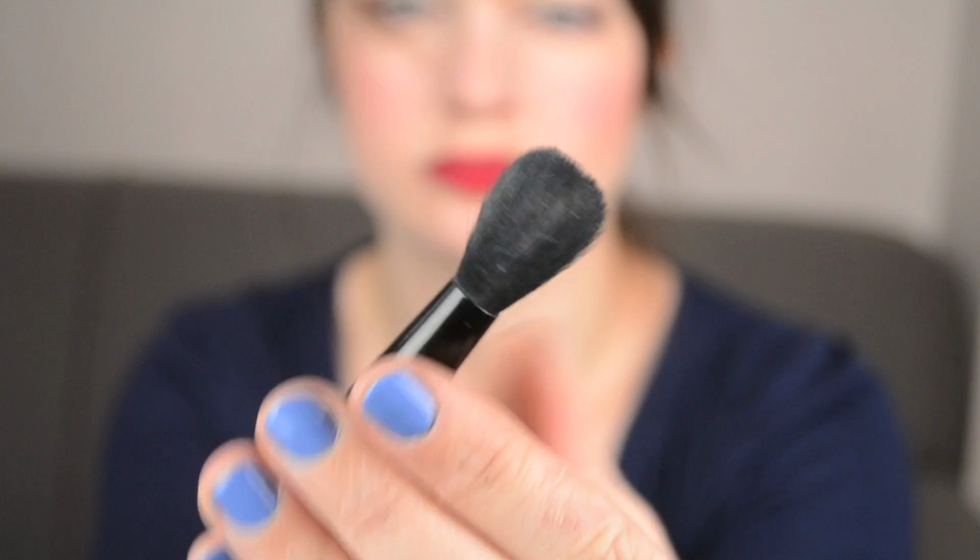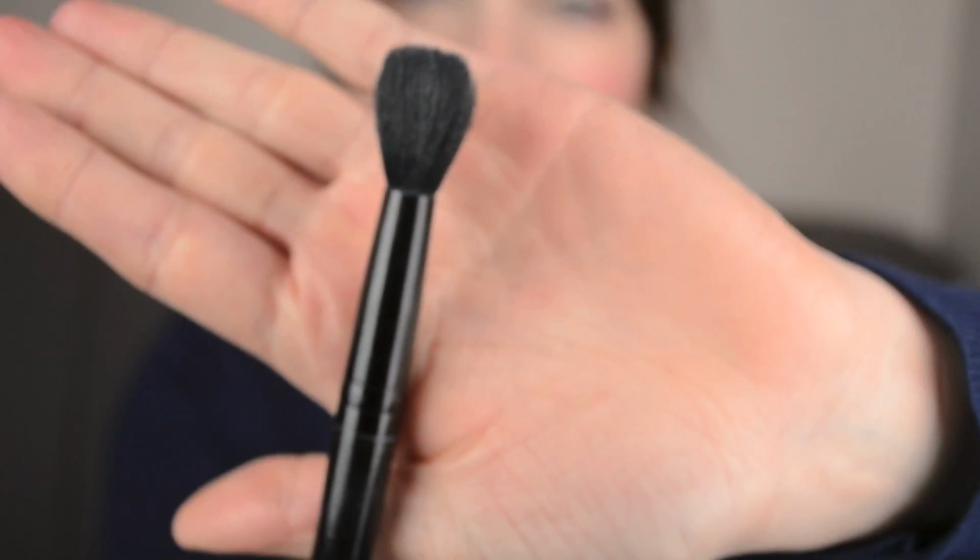Number 9 is another Illamasqua product, and this is a brush which I bought earlier during the year, and I think it was on sale and that's why I bought it, but I was so surprised at how much I adore this. This is the blending brush number 2. It's a pretty big blending brush as far as blending in the eye socket goes. It's pretty big. I mean, if you're going to use it around the eyes, I would suggest using it for giving you a really big wash of colour, because I think it would be perfect for that.